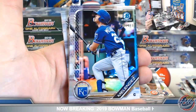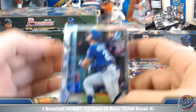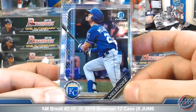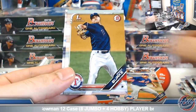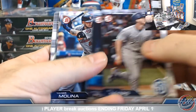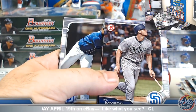No. MJ Melendez. Prospect Refractor. Kansas City Royals. Chip. Yeah, 142 of 449, excuse me. Luciano for paper as well. Inserts, or do you sleeve and top load? Sleeve. Yeah, the top 100 ones, top load.